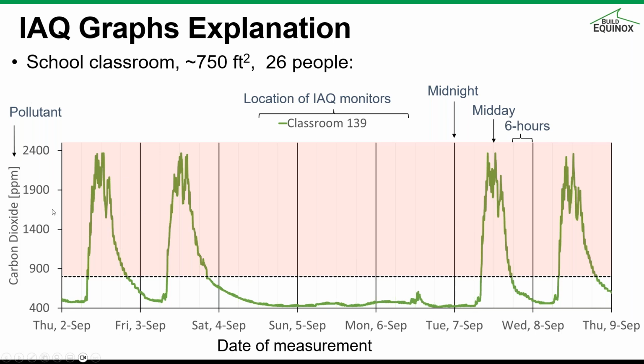This is data from a school classroom, about 750 square foot, 26 people, 25 kids and one teacher. You see right away at 8 o'clock in the morning the CO2 spikes from about 400, the outside level, right up to 2,400 parts per million. And when the kids leave, it goes down through the night and starts over. You see a very distinct pattern when the kids are inside and when they are not.